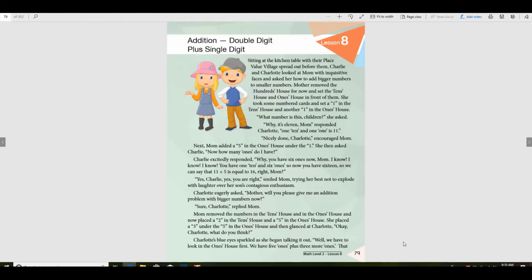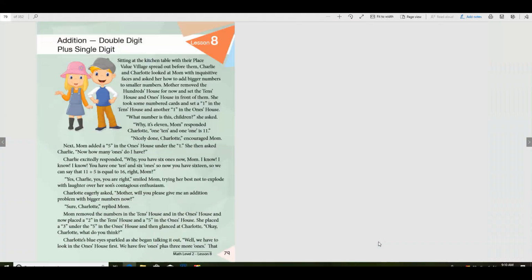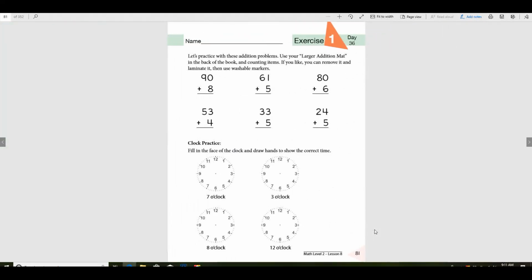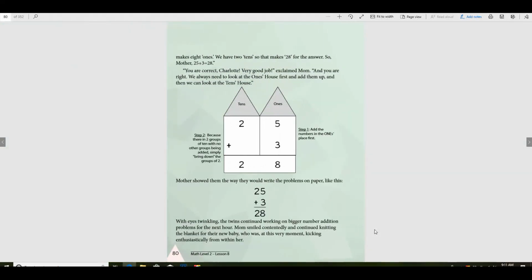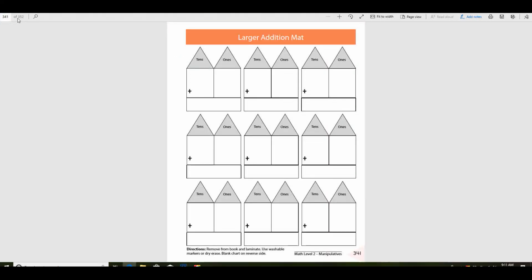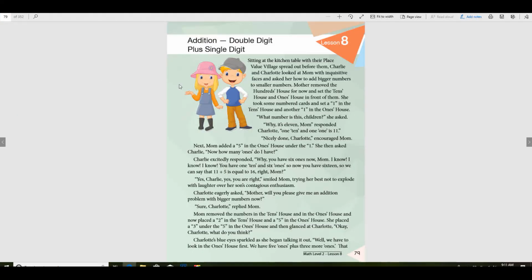All right, so we're going to be on pages. We're going to start on page 79, and we're going to need this page, page 80, and also page 81, okay? Now there's going to be one more page that you're going to need, and your mom either needs to make copies for you, or you need to have it inside of a plastic thing with a marker. So we're going to be using this page too. So make sure you have this out. Okay? All right. So let's go ahead and look and see what Charlie and Charlotte are going to be up to this week.